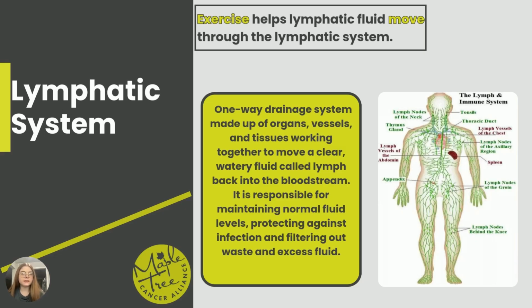Exercise can help lymphatic fluid move throughout your lymphatic system. You may ask, what is lymphatic fluid or what is the lymphatic system? This is a one-way drainage system made up of organs, vessels, and tissues working together to move a clear, watery fluid called lymph back into the bloodstream. It is responsible for maintaining normal fluid levels, protecting against infection, and filtering out any waste and excess fluid.